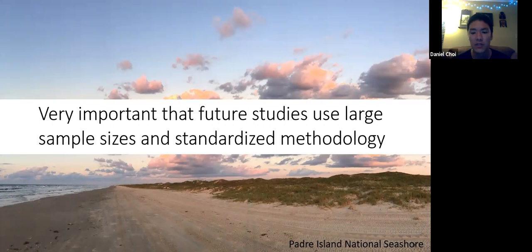A few others include the need to compare species in the Gulf and to study specifically adults of all species in the Gulf. And finally, worldwide, it is very important to have studies like this that have very large sample sizes and that are standardized so that more trends can be accurately compared across regions.